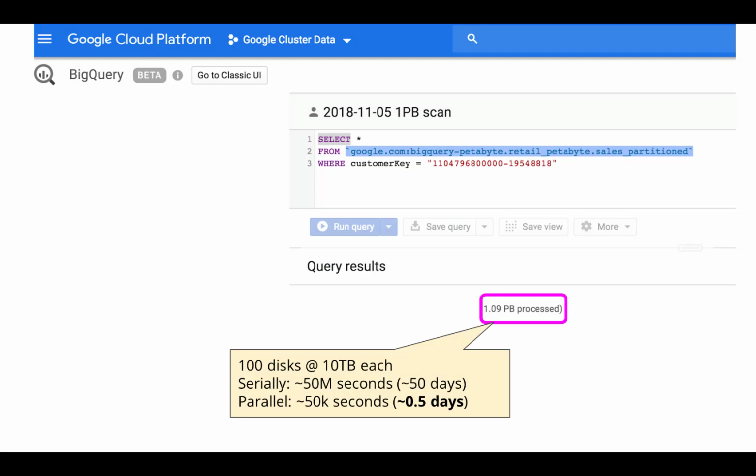As an experiment a couple of years ago, 4 years ago now, I guess, I ran a deliberately brute force query over a petabyte of data. That's a lot of data, right? That's 10 terabyte disk, that's 100 of them. If you do that serially, you're looking about 50 days of elapsed time, assuming you have nothing else going on. If you do them in parallel on each of the disks, you're looking about half a day of elapsed time.